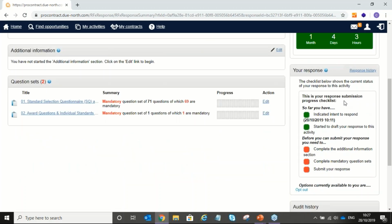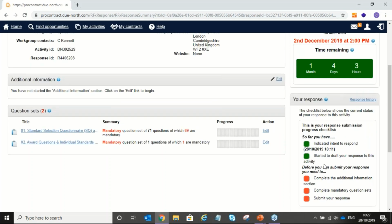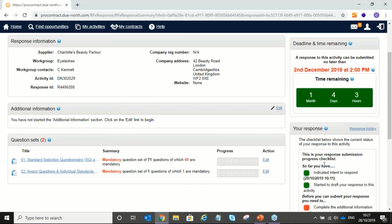So if you just come down to your response timetable, you're just going to see this area here. Working in the contracts team, this is a question that we get asked a lot. They're saying that they've done everything, they've completed the SQ, they've completed their award questions, they've done absolutely everything they can, but it's not letting them bid. Now, that is this bit on the checklist: complete the additional information. Once you've seen it, you kick yourself, but it's actually quite well hidden.